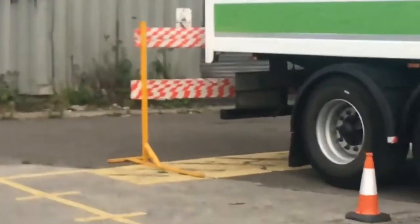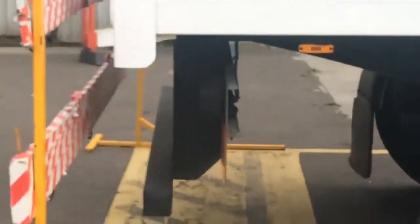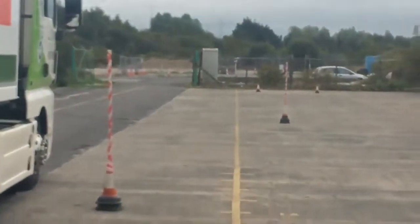Technically speaking, what DVSA are looking for is the back end of the vehicle hanging over the yellow box that you can see on the ground. And moreover, with CE, in fact all classes of LGV, C, C1 and C plus E, we've got to get it within the black marks. You can see black hatchings there. So you can see there, I did this earlier on, and we're just about there, I think. Didn't want to go back any further, and that's the end of your reverse manoeuvre.